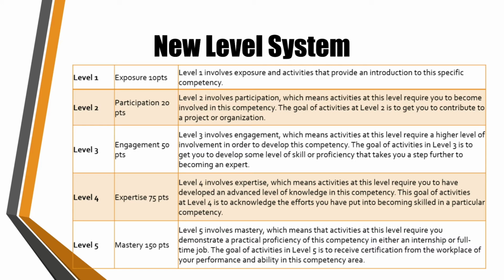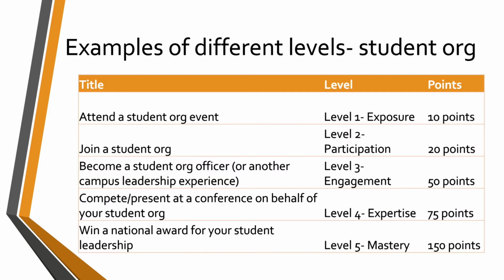And then level 5, mastery. You demonstrate practical proficiency in this competency, full-time job. So you can see this is why for somebody who has worked for 5 years, maybe we would waive the program, full-time, not as a student.